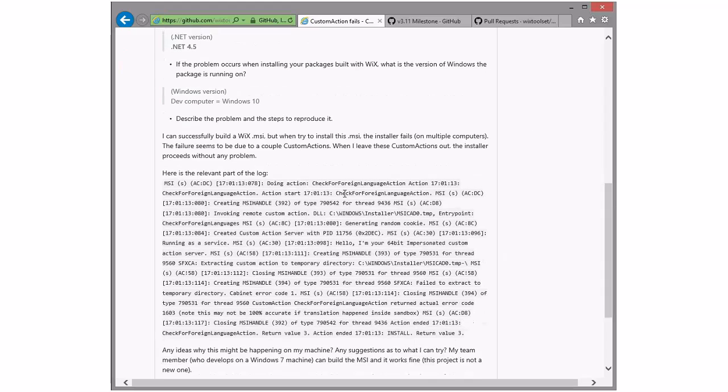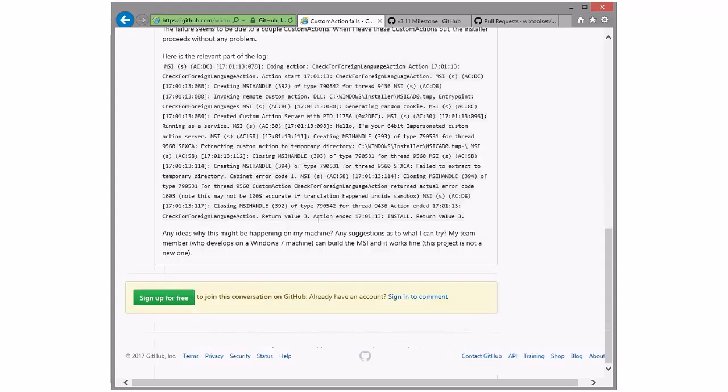Here we go. So they're trying to call a managed code custom action, and it's failing. Cabinet error code 1. I really would have preferred line breaks. Yeah, failed to extract a temporary directory, cabinet error code 1. Cool. So I'm going to go look at that.